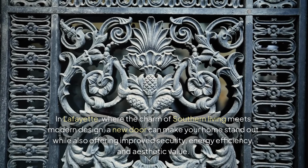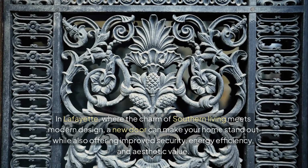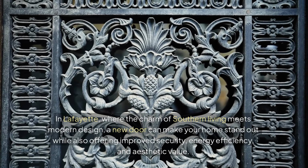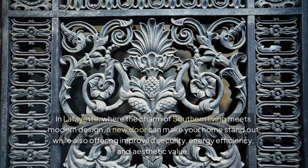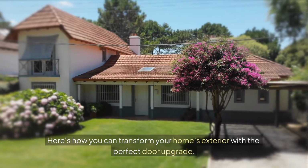In Lafayette, where the charm of Southern living meets modern design, a new door can make your home stand out while also offering improved security, energy efficiency, and aesthetic value. Here's how you can transform your home's exterior with the perfect door upgrade.